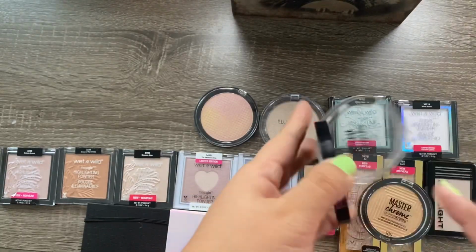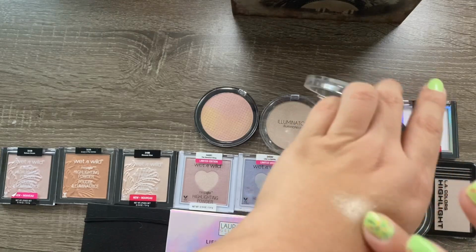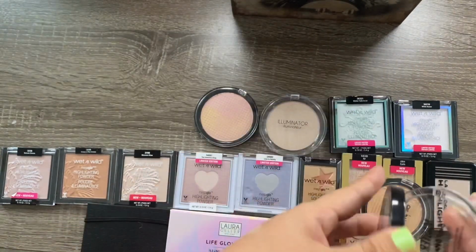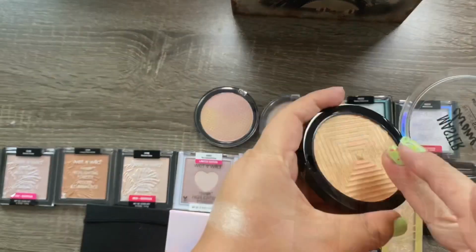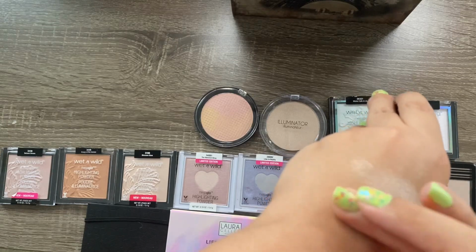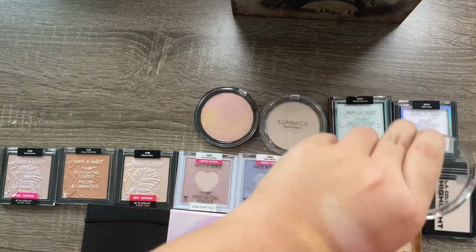They are very, very soft and very, very glowy. I mean, look at that. That is so pretty. I am going to keep this one. Very pretty. Again, it's super soft. That's what this one looks like.